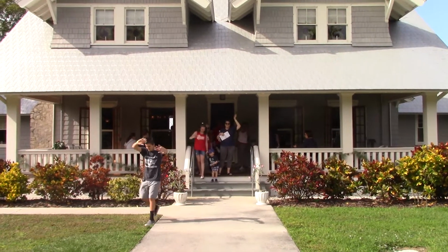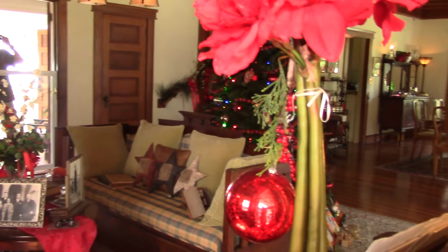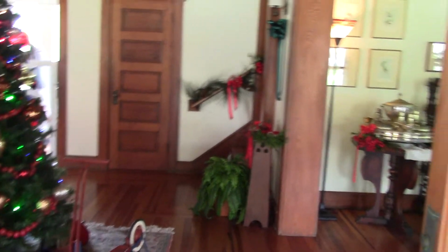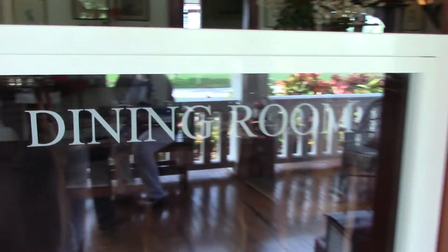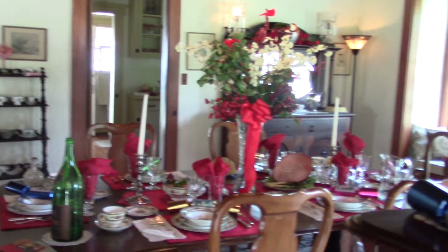Hi, everybody. So with the Ford Estate, we can look in the windows. And everything's marked. Here's the living room. This would be like the main entrance where you'd come in, and there's the staircase to upstairs. And here is the dining room. Dining room back here. I believe we can look in the kitchen once we go around.